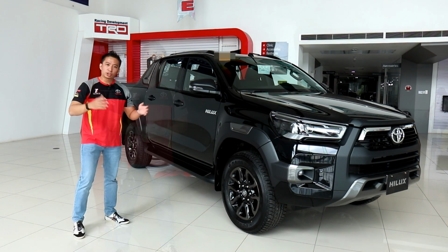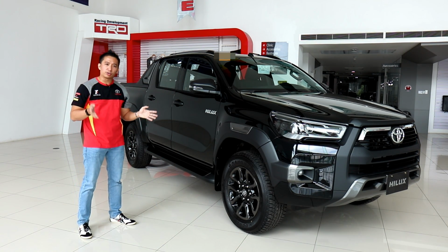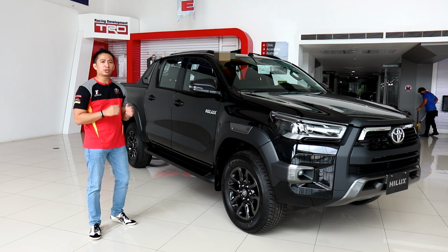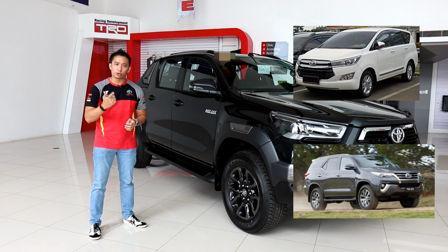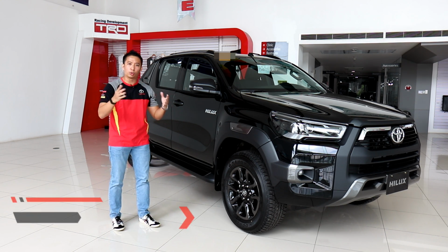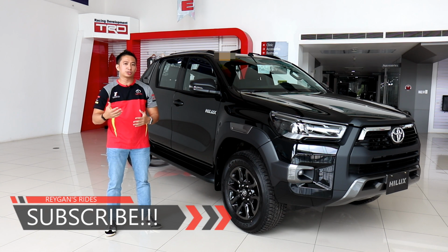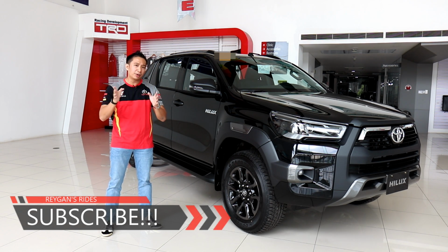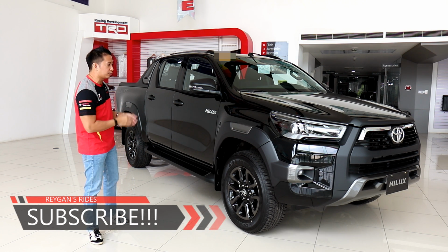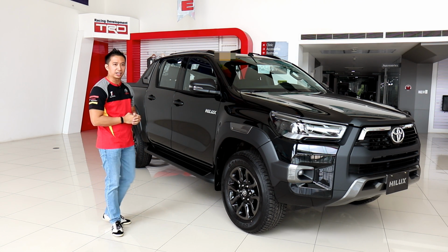The Toyota Hilux is part of the triumvirate of vehicles that makes up Toyota's IMV platform. The two other models there are the Innova and the Fortuner. The mere fact that we have the refreshed 2021 Hilux already locally available means that the refreshed models for those two other cars may not be far behind. But in this video, we will focus more on the eldest of the bunch, the Toyota Hilux right here.